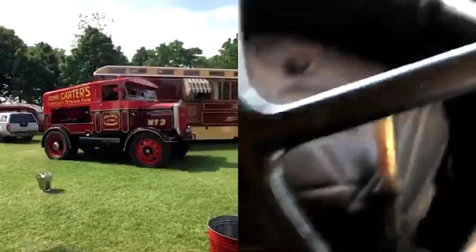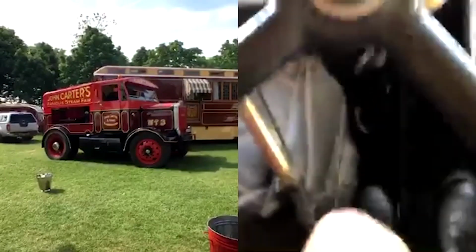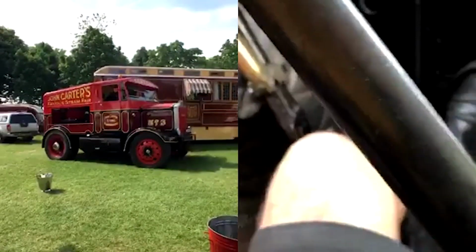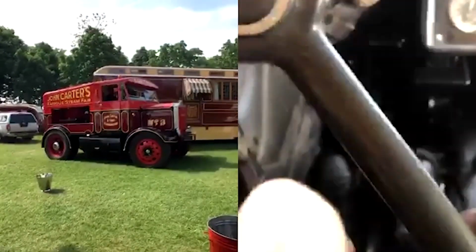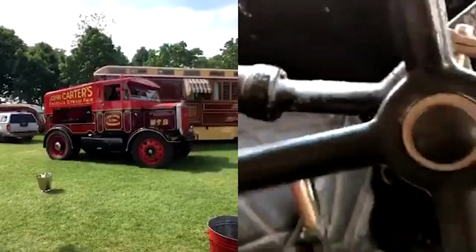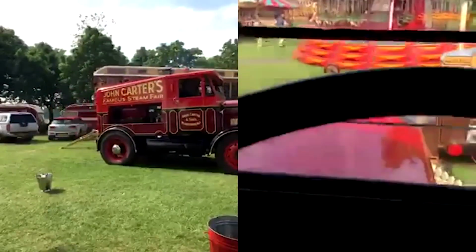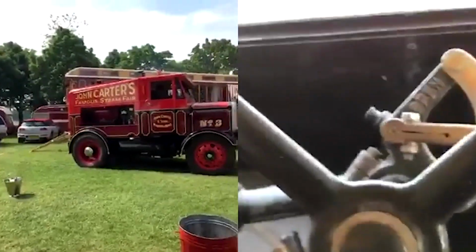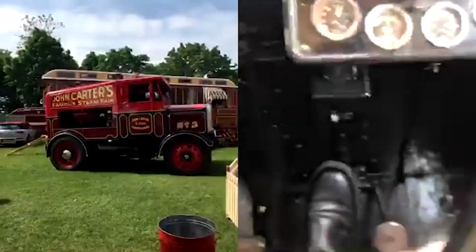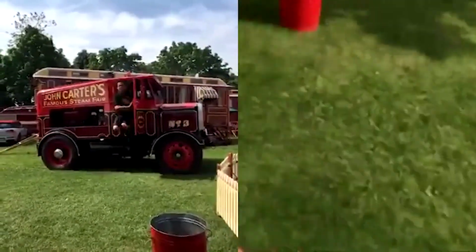So, handbrake off. You always put your foot on the brake to let the handbrake off on a Scammell. Just fetch it forward. Try not to hit the train, right. Now, let's get back out. Leave it running.